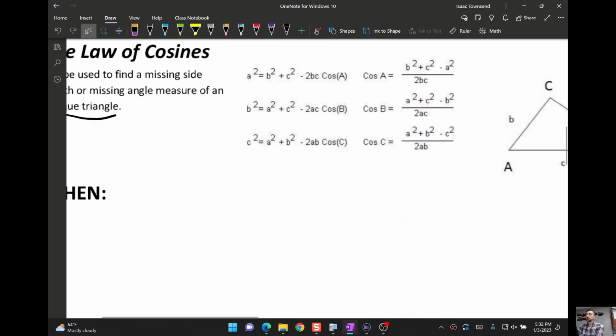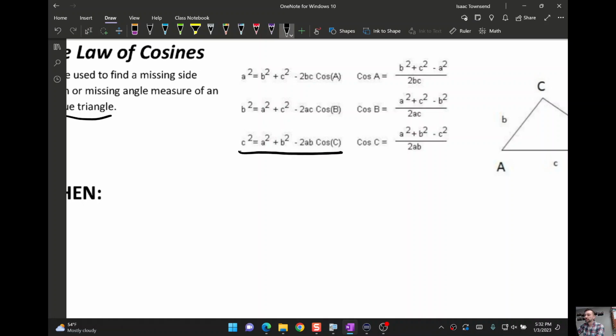The one that I kind of like to point out is this one. Now, I don't know, 4 or 5 years ago we used to make students memorize these before we just decided it wasn't important. But if you look at the first part of this, it's really just Pythagorean theorem. A squared plus b squared equals c squared. But Pythagorean theorem only works when it's a right triangle.